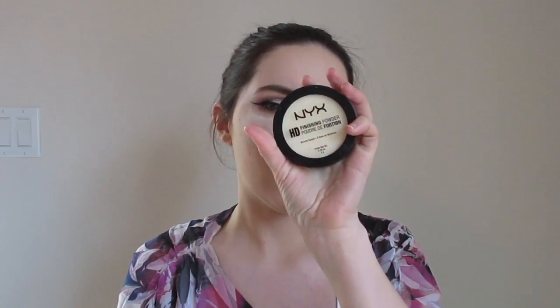I'm going to take my MAC Mineralized Skin Finish in Light, and I'm going to set the rest of my face with my G36 brush. I'm going to sweep off my under eye bake using my NYX HD Finishing Powder in Banana. I used to use this all the time. It's so brightening, and I'm still loving the concealer. It's set really, really well.